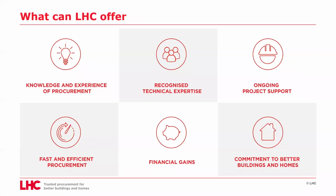What can LHC offer to its clients? Knowledge and experience of procurement. We have a wealth of knowledge and experience at LHC, backed up from our centralized internal team who set up and manage all of our framework agreements. Each member of our central technical and procurement team has a specialism in construction, sitting on various standards boards, and are therefore fully aware of any new standards of practice in the field.